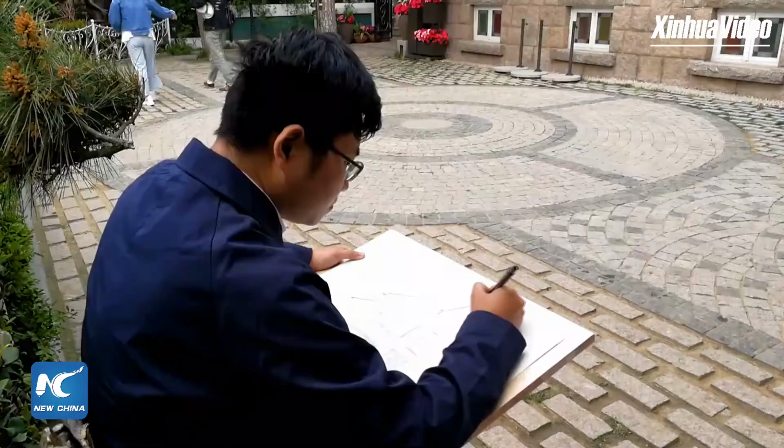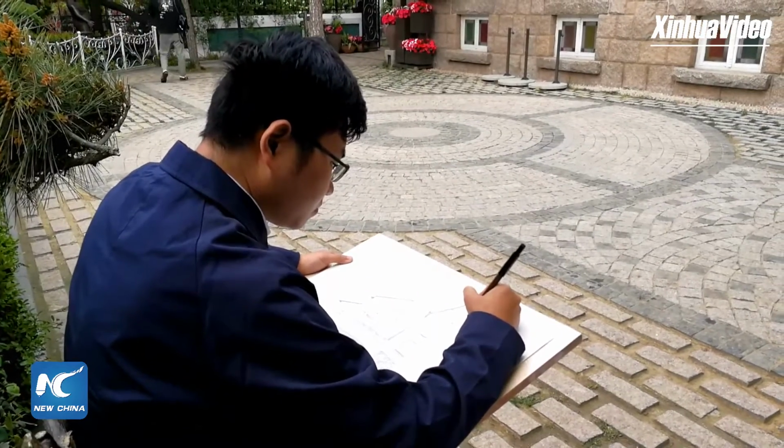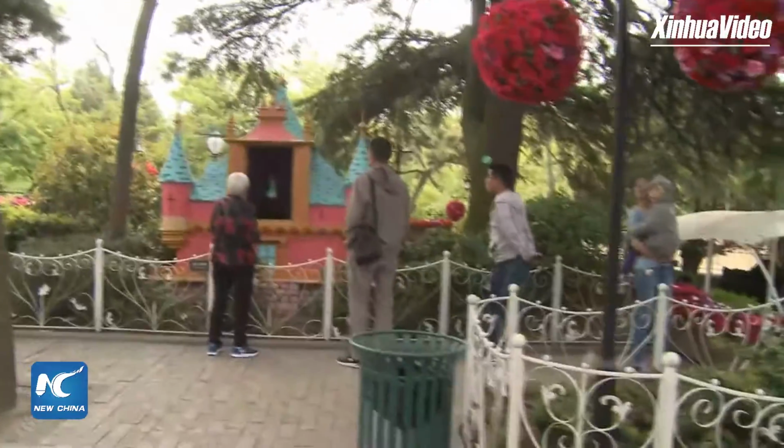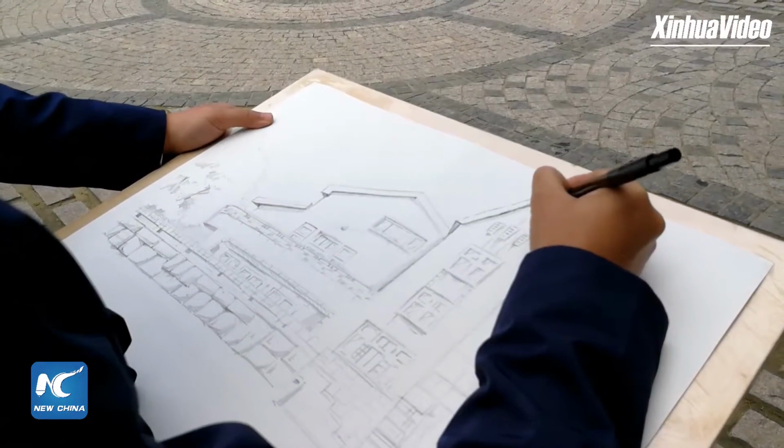You see now, this is still early, around 9. A lot of visitors are already here. They're trying to take some photos, take a look, and have fun here in this courtyard of the Princess House where we are now.